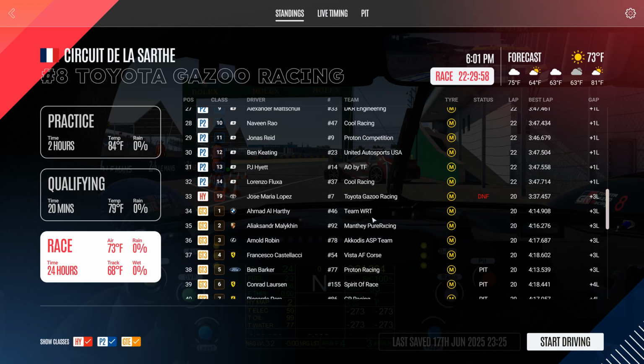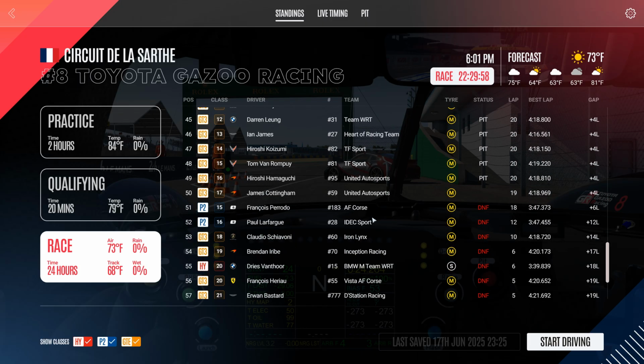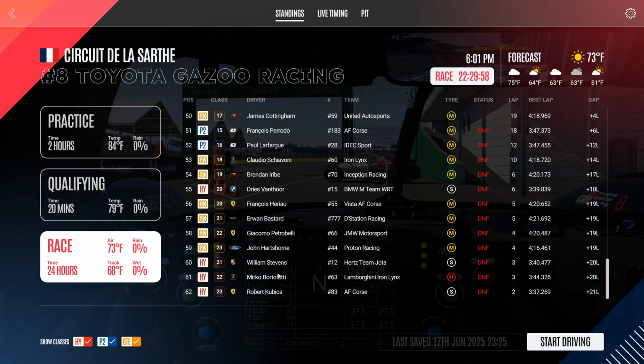So to get you back up to speed, on lap 2, Robert Kubica in the number 83 Ferrari spun out and did not return to the race. Here is a quick look at the other cars that are out of the race at this point, including our teammate in the number 7 Toyota, Jose Maria Lopez, along with Will Stevens in the Jota Porsche. The number 63 Lamborghini Iron Lynx is also out of the race. Dries Van Theur in the BMW WRT is also out.